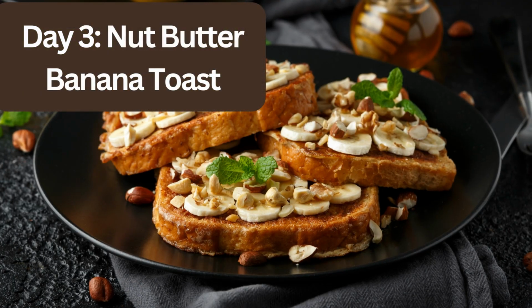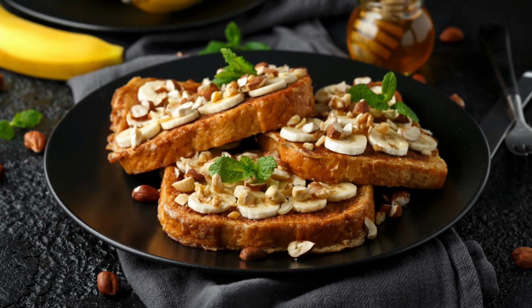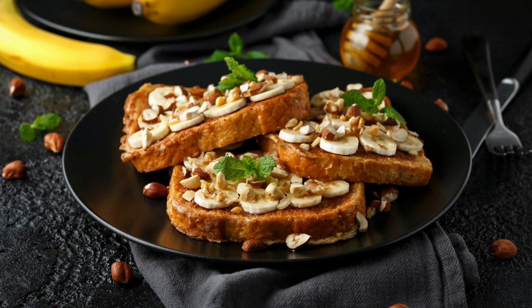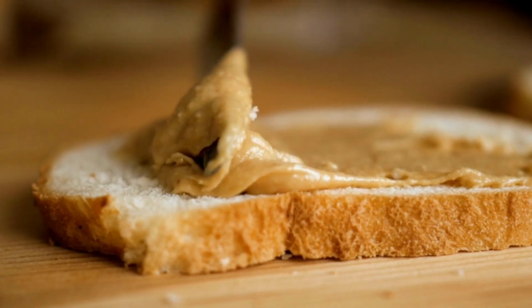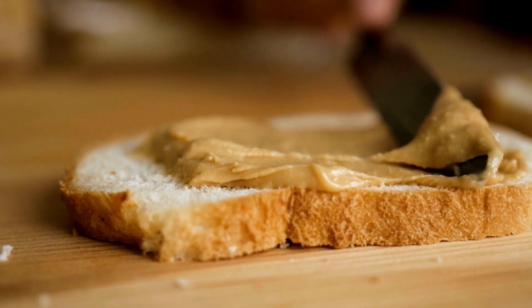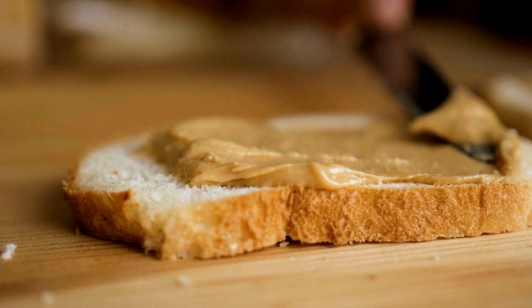Day 3. Nut Butter Banana Toast. Transform the classic toast into a diabetic-friendly masterpiece by topping whole grain bread with almond or peanut butter, banana slices, and a sprinkle of cinnamon. This quick fix is a balance of taste and nutrition.